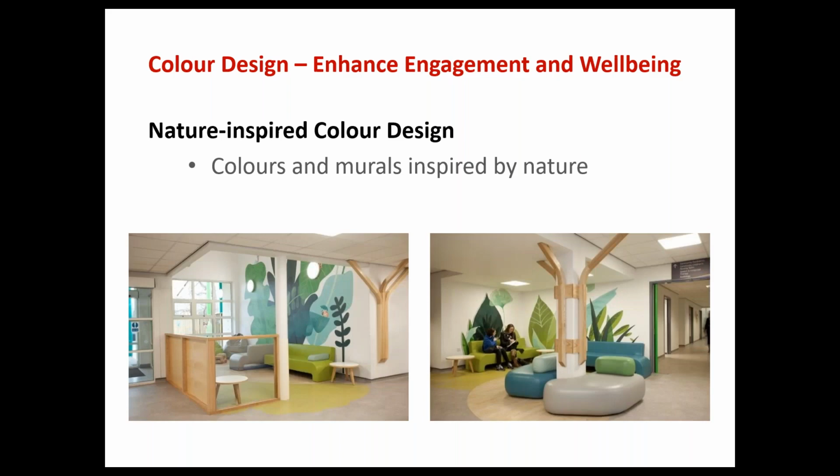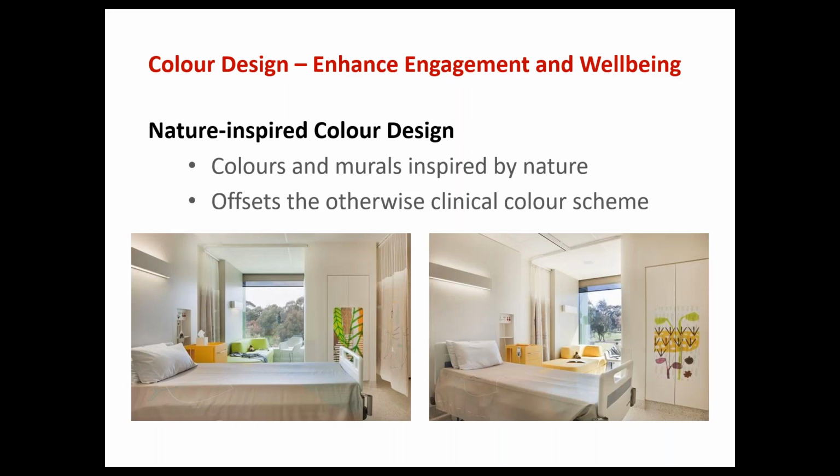Nature-inspired murals and design elements feature throughout this facility, in lounge areas and hallways. These murals encourage engagement and provide landmarks for orientation. A patient-centered approach was applied in the design of this hospital ward. Views of nature, bright saturated colour, and nature-inspired graphics contrast with the neutral colour scheme. The aim being to enhance patient experience and help to improve recovery rates.